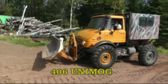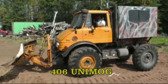Here's the 406 Unimog. When you're done, park them up here then.